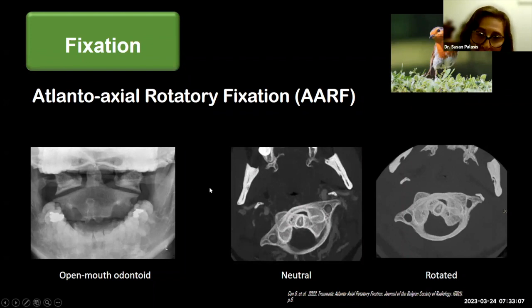These are acquired abnormalities. Sometimes they can be associated with inflammatory disorders, inflammation that can occur in the retropharyngeal soft tissues. And if you treat the underlying inflammation, then that fixation, that torticollis can resolve. Or they could be traumatic in etiology, and this can be a fixated anomaly. So what do we see?